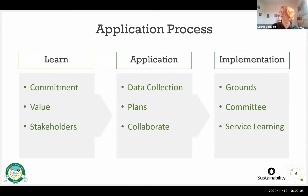Some of the values that I have seen that Bee Campus USA has provided for us is a way to engage students with grounds. Grounds is such an underappreciated part of the university, and having Bee Campus USA has allowed a lot of students, I think, to be able to see the work that grounds does. We're located within facilities management, and that has been so helpful because facilities management can really garner student engagement and enthusiasm, and they can also see pollinator habitats as a lower maintenance form of habitat, which is an overall benefit.